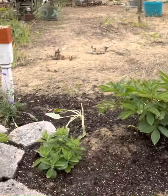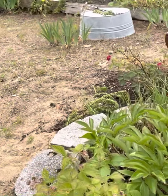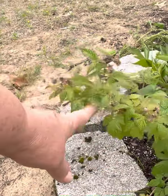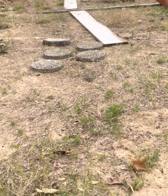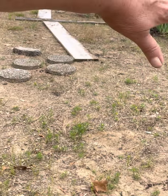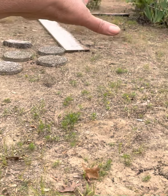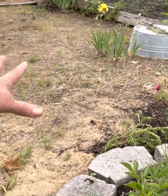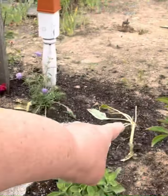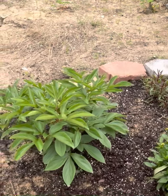And then over here, I have one raspberry left. So this is one raspberry bush. I had all raspberry in this area here. And the deer, before we fenced it, just came in and just mowed them down to the root. So we have some peony bushes here. I hope they bloom this year. I'm going to sure try to give them some food so they'll bloom.